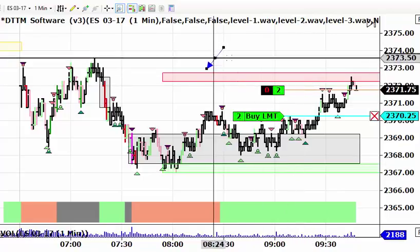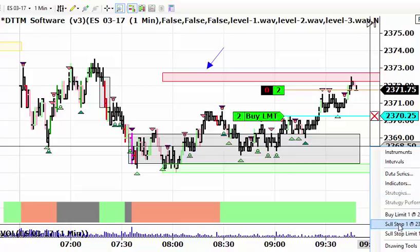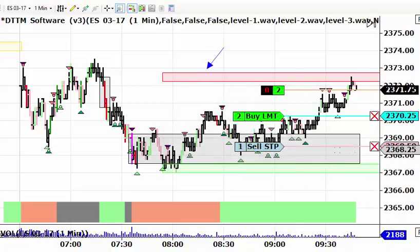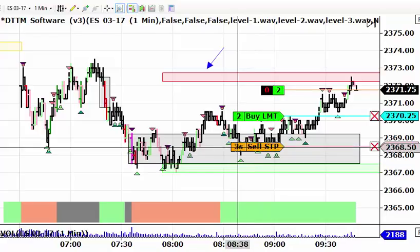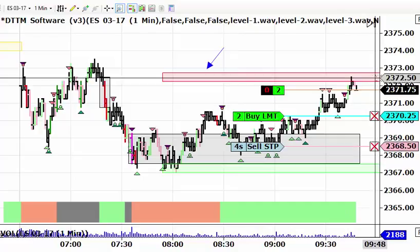In the meantime, I'm going to put a protective sell stop in down here, and I'm going to make that for 4 contracts, because obviously if the market dips down and gets filled on our other two, we'll be long 4. So that's the lay of the land at the moment.